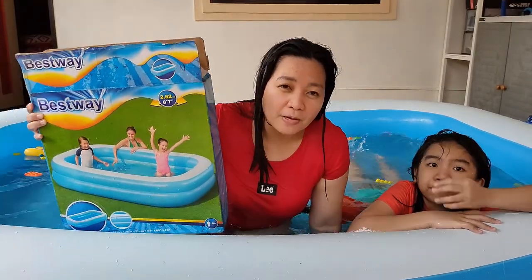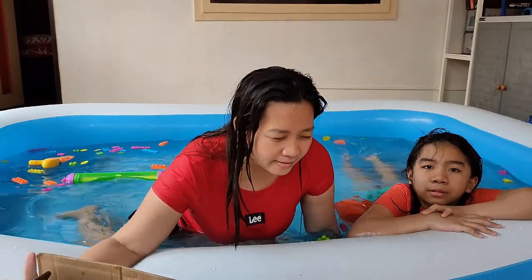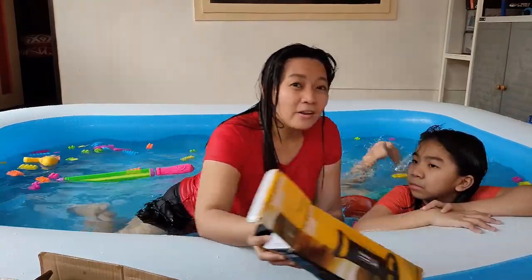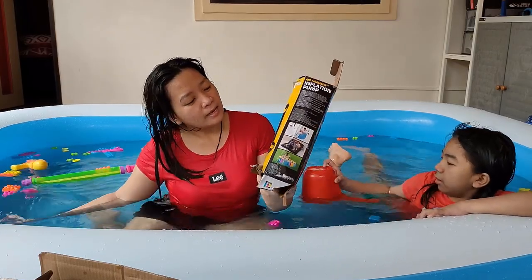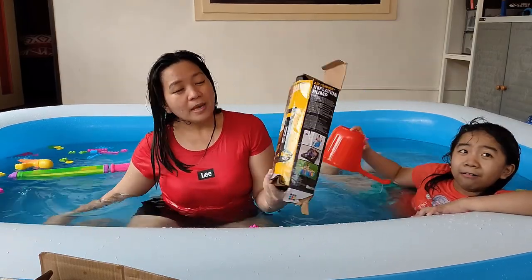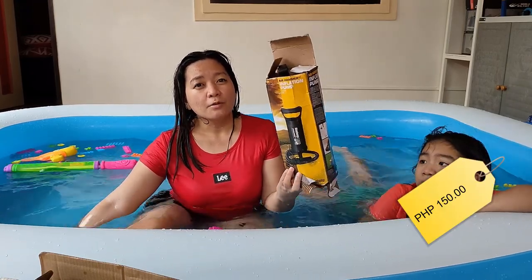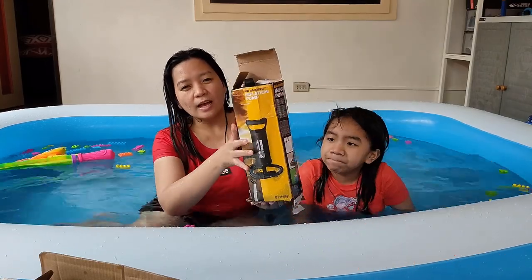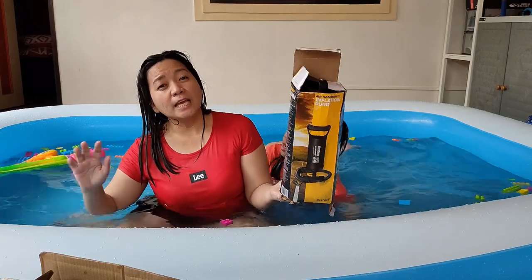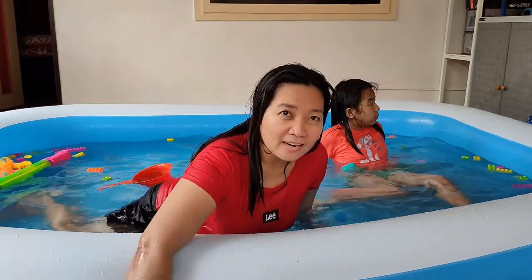1,200 plus 200 shipping fee, so it's 1,400. And then yung kanyang manual na manual air power, best rating siya. This is 150 pesos sa Shopee din. Okay, so total 1,550. Meron na kayo mini pool quality.